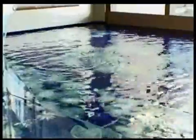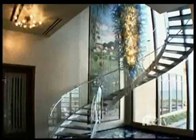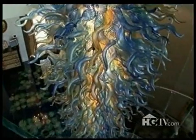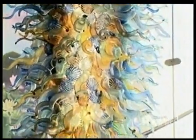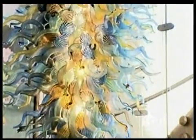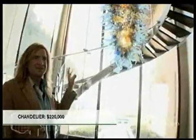A lot of folks are busy looking down when they come in the front door at the beautiful water and the design on the floor. What about as our eyes come up and we have our attention taken away from the ocean by this beautiful hand-blown glass chandelier? 672 pieces of hand-blown glass, $220,000 that chandelier cost us.